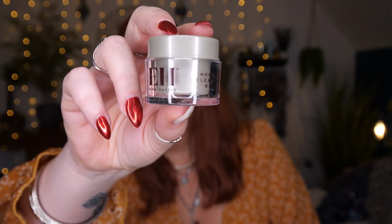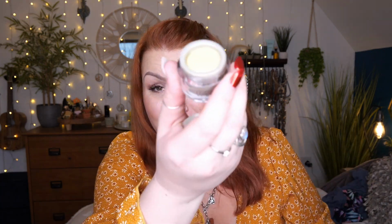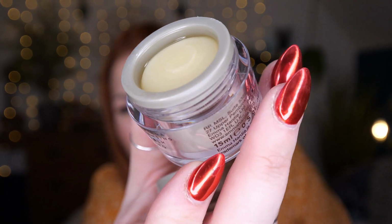So, then we've got a little cleansing balm by Emma Hardie, and this is Moringa Cleansing Balm. And we have got 15 mils, so it's a teeny tiny pot, but enough for you to try, or if you're going away for the night or for the weekend, then yeah, it is nice. It smells gorgeous. Look, look. Oh, yeah, I love this. I do really like that. So again, it's another product that we see a lot in different beauty boxes, but I really like it.